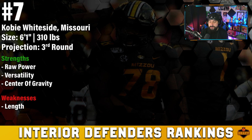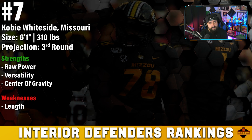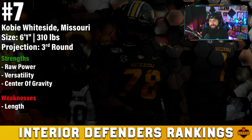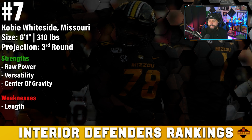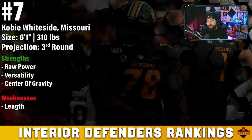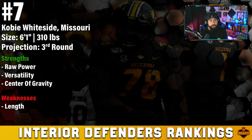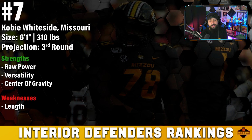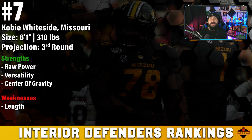Now, I guess it would have been 2019. Yeah, what am I saying? 2018, 2019. Now, last season, it wasn't ideal. I love Jordan Elliott as a prospect, but when it comes to Whiteside, he doesn't have that length or the height of Elliott, but he has the production.